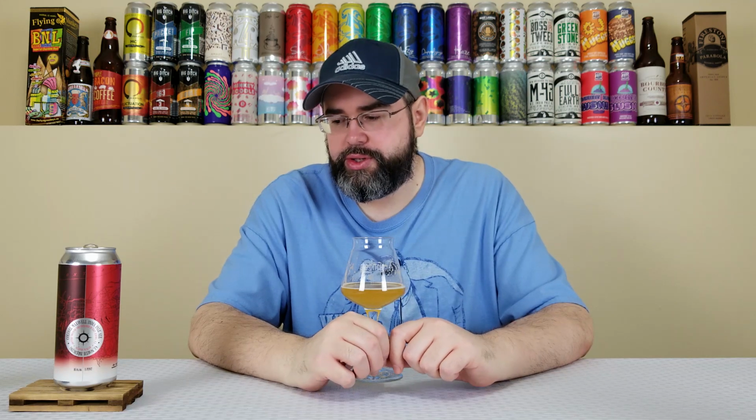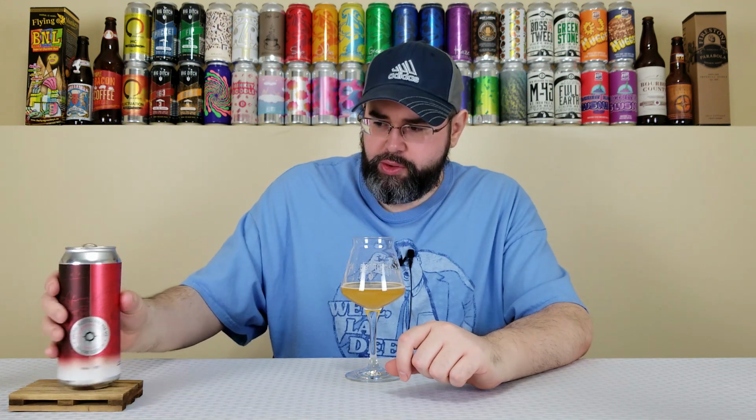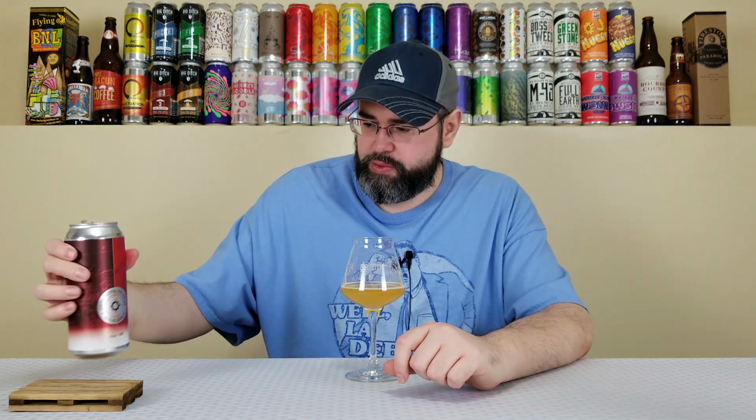It's not going to set the standard as far as the style is concerned, but I'd want to see more 5 to 6% New England style IPAs. You can call them session IPAs or session New England style, whatever the case may be. But there's something to be said for a sub 6% beer that drinks bigger, both in the body and in the flavor. And I feel like this drinks like a 7.5% New England style IPA. So kudos to 42 North. I think they've done a really good job with this one.